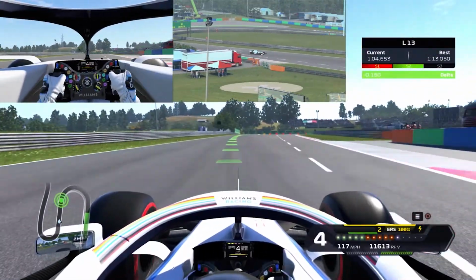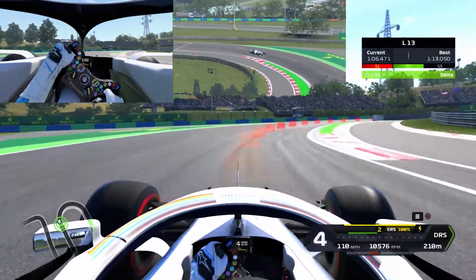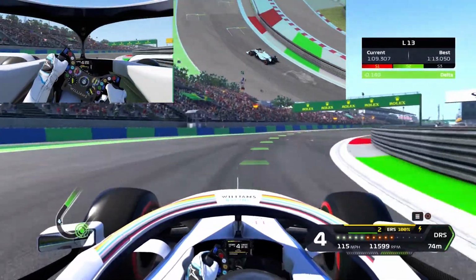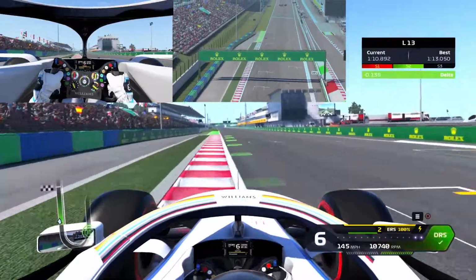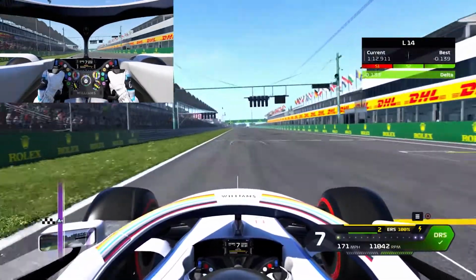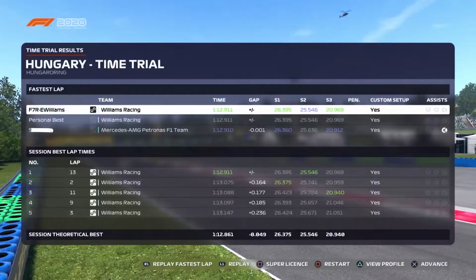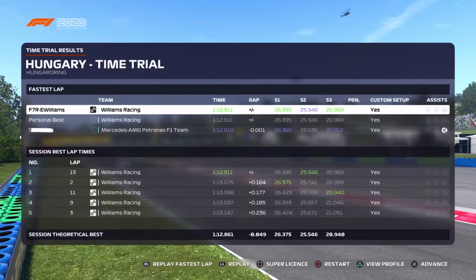Same with the last corner as well. You don't want to go out wide, you just want to smooth into it, keep it nice and tight to that curb and go to the finish line. Accelerate halfway out, straight to the finish line. You've got a 1:12.9. A fantastic lap by the league director of Formula 7 Racing.